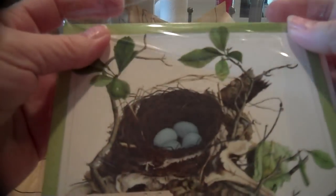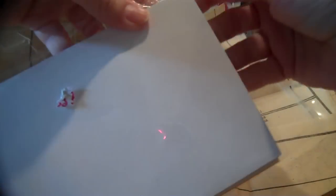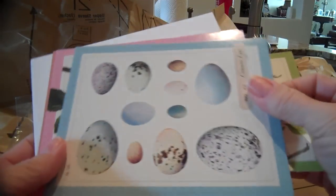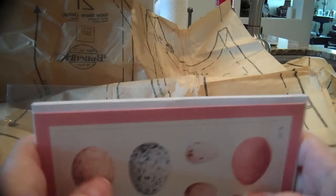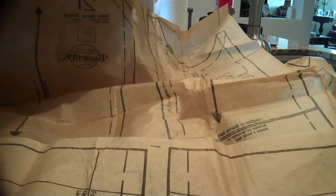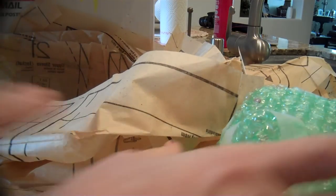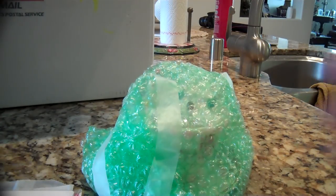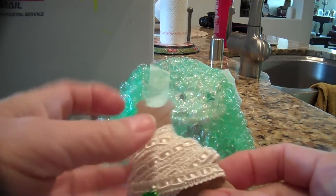Oh, look at those. Look like little note cards. Yeah. Isn't that pretty? Very pretty. I love anything that has to do with birds. Oh, thank you. Those are very nice. Some more trim. Oh, that's really just so dainty. Isn't that pretty?